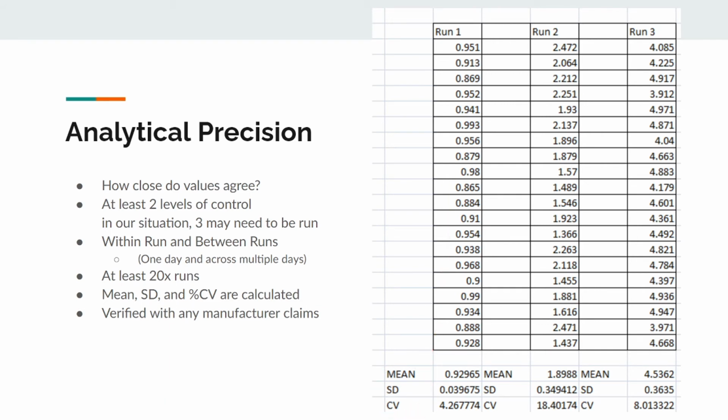This is usually done on one day, and then another precision run is done on different days of the week to prove that the machine can run on a singular day and also be precise across an entire week.